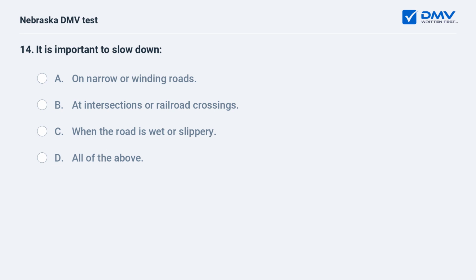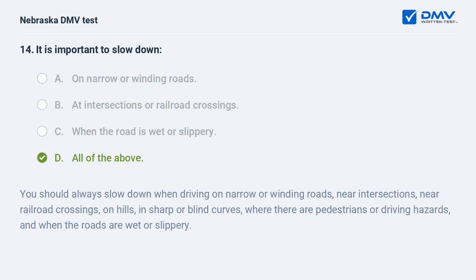It is important to slow down, A, on narrow or winding roads. B, at intersections or railroad crossings. C, when the road is wet or slippery. D, all of the above. You should always slow down when driving on narrow or winding roads, near intersections, near railroad crossings, on hills, in sharp or blind curves, where there are pedestrians or driving hazards, and when the roads are wet or slippery.